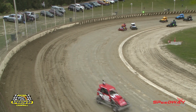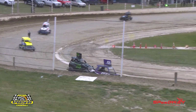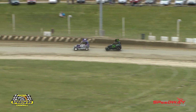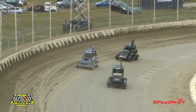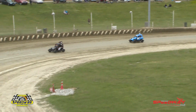There's a bit of a tussle going on between Alec Colvin and Clay Dawson. Alec Colvin gets sideways and gets tagged. There's a bit of a kerfuffle down there in turn number 4. Alec Colvin and Trent Ainsley had a bit of a coming together. Alec Colvin heads to the centre. Trent Ainsley's just out on the track, as they all come under a yellow.